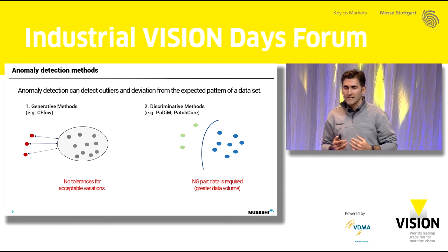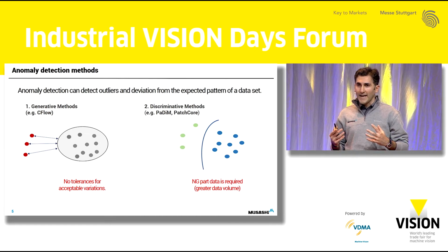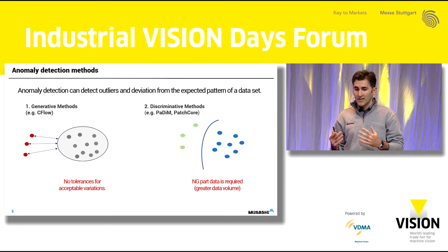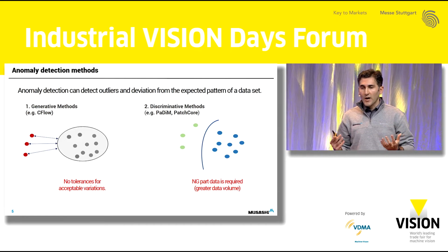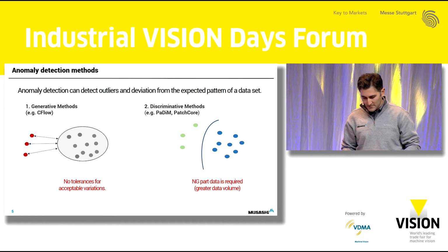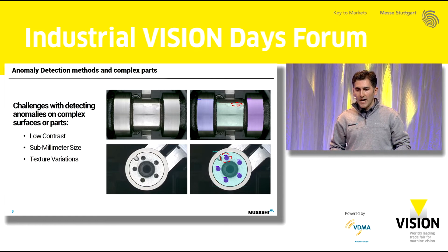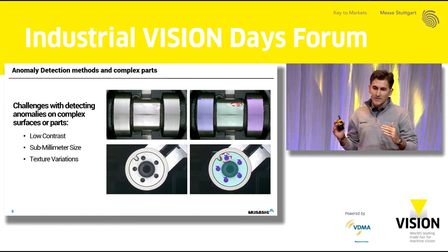The second type is discriminative algorithms, where we can separate good from bad anomalies. In that sense, it's not dealing with the issue I mentioned for generative methods. But it also comes with the extra requirement of having NG parts included in the training set. So that was a quick overview of anomaly detection algorithms.